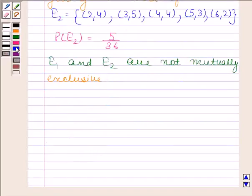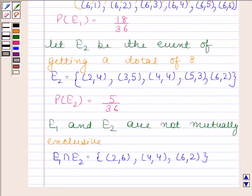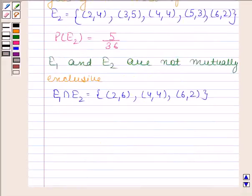Now E1 intersection E2 is equal to 2-6, 4-4, and 6-2. These are the outcomes which are favorable to both E1 and E2. Probability of E1 intersection E2 is equal to 3 by 36.